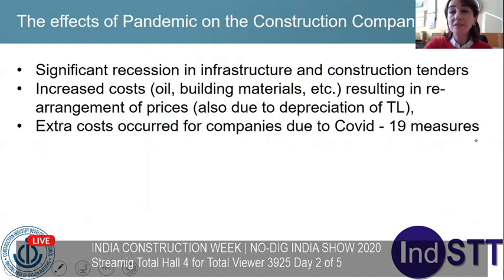Then what happened and how are the companies affected because of the pandemic? This is a general evaluation. The first thing was that there was significant recession in infrastructure and construction tenders. Increased costs due to increase of oil prices and building materials resulted in rearrangement of prices, and this was also due to depreciation of the Turkish lira, and that very badly affected the companies. And finally, extra costs occurred for companies due to COVID-19 measures.